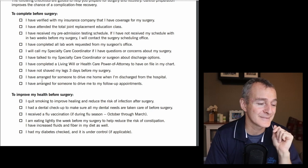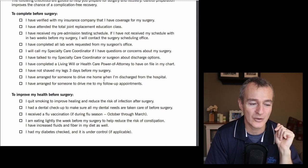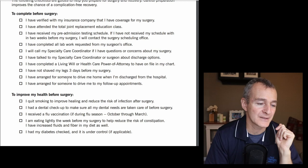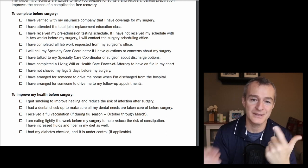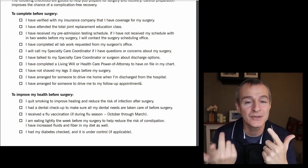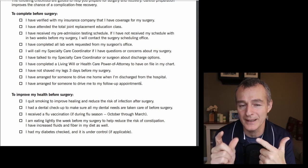That's something that I never thought of as a man. I've arranged for someone to drive me home when I'm discharged from the hospital. I've arranged for someone to drive me to my follow-up appointments. I've arranged for somebody to drive me to physical therapy if that's going to be prescribed. You want to know if you're going to have in-home physical therapy as part of home health.